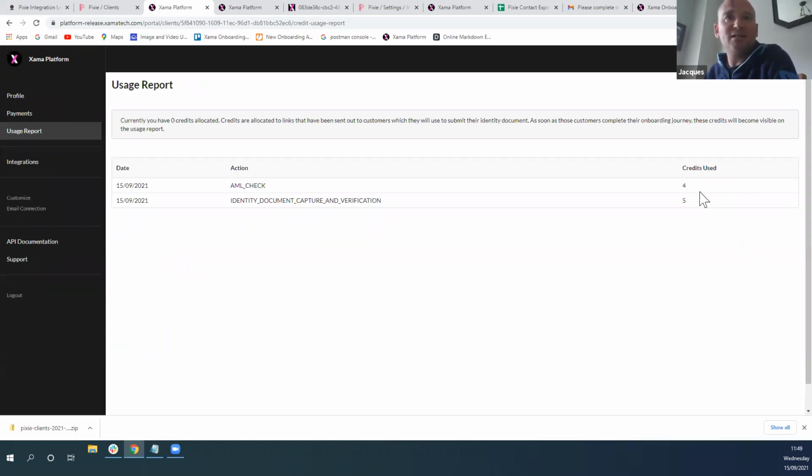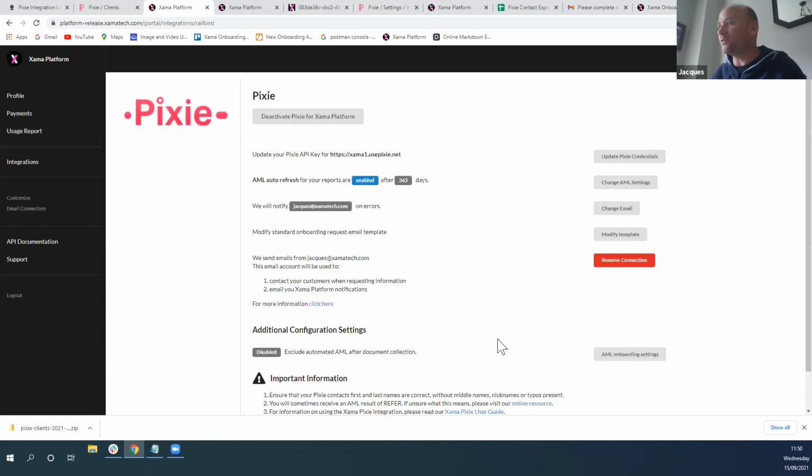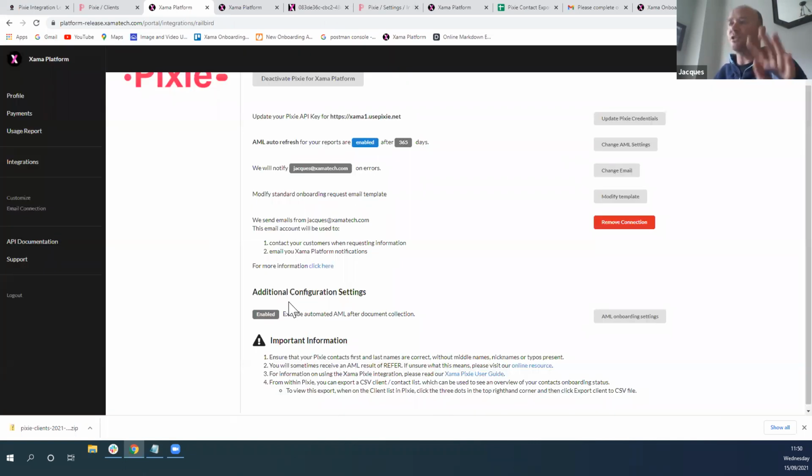Some are work in New Zealand. Same answer as on the Australian side. I'm afraid it works for the identity document collection, and as part of the configuration setting, I would basically set this to enabled. That will just make sure you're never running an automated AML check, and you can still collect the person's home address and the identity document through the process, but you would then have to use another service to do the AML check.